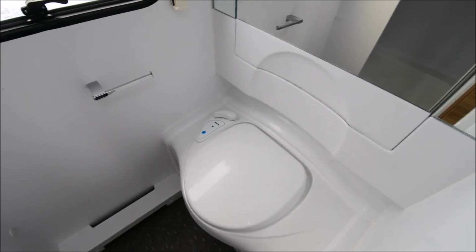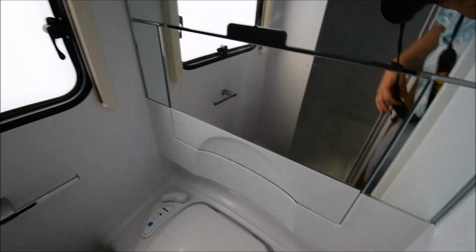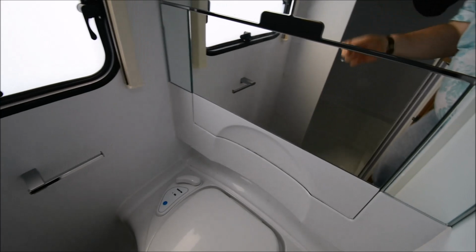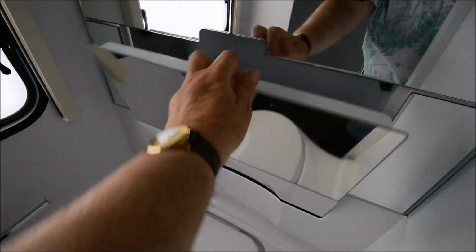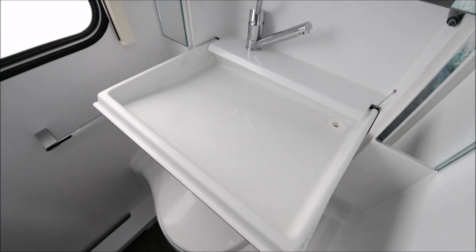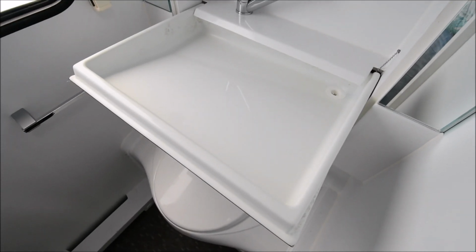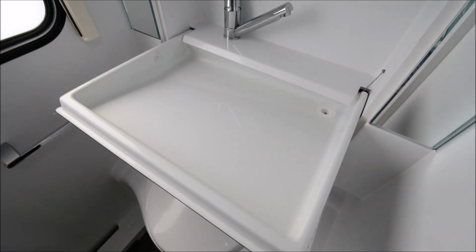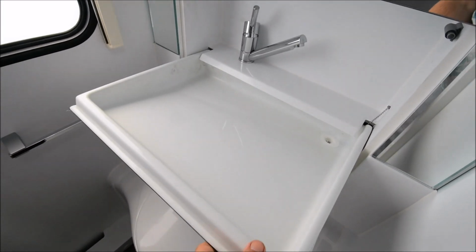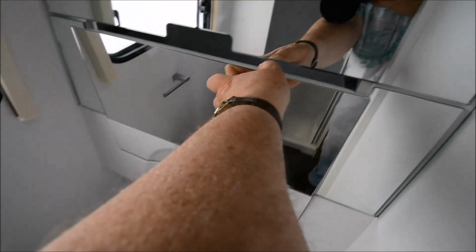But you're saying, well, hang on, where's that hand basin? Oops, I'm afraid you're going to get my arm in there. Well, this is it. It's a fold out one. Now that idea's been around a long time, since the 70s, 60s even. I think one of the last UK manufacturers to use this idea was actually Elddis, and although it's not a bad idea, it does show its age a little bit.